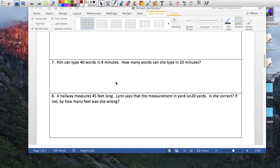Number 7. Kim can type 40 words in 8 minutes. So let me write that down. 40 words in 8 minutes. All right. So I want to know how many words she can type in 20 minutes. Okay. So on the other side, I'm going to write words on top, minutes at the bottom.